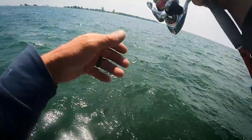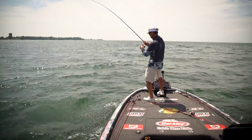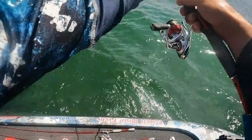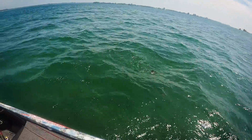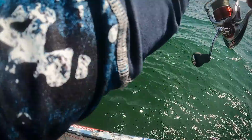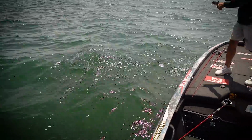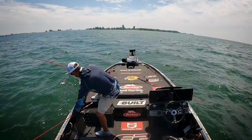Golly, it's a biggin though. It's a biggin. I just love it. They're just so awesome. Come on, buddy. Come up here and show yourself. Look at that fish. Come here. Oh, I hadn't retied in a little bit, so I don't want to put too much pressure on him.